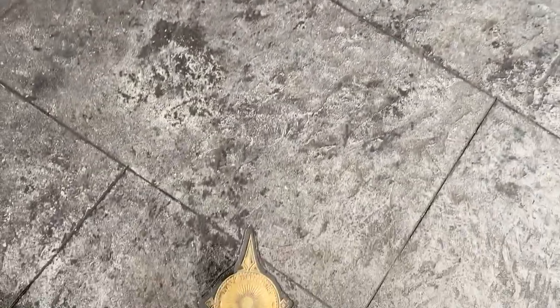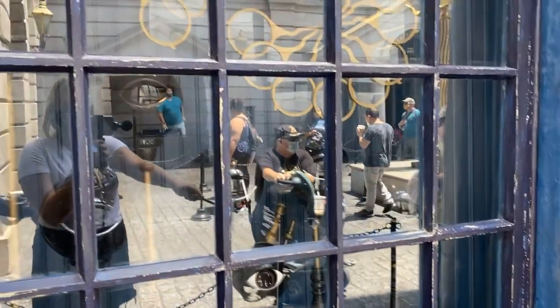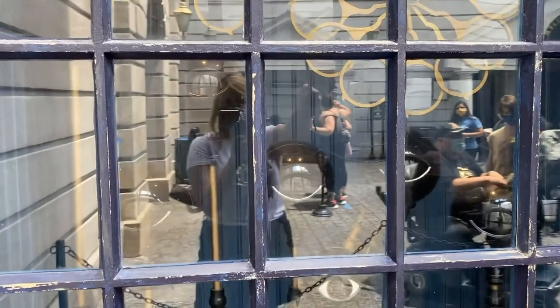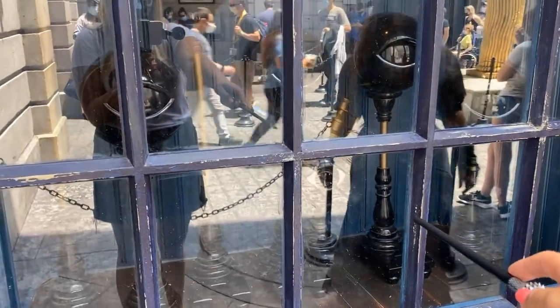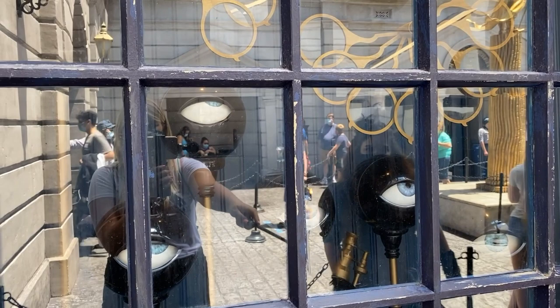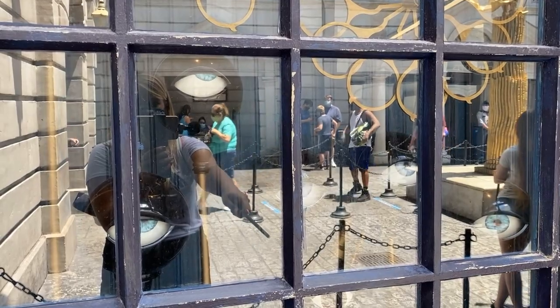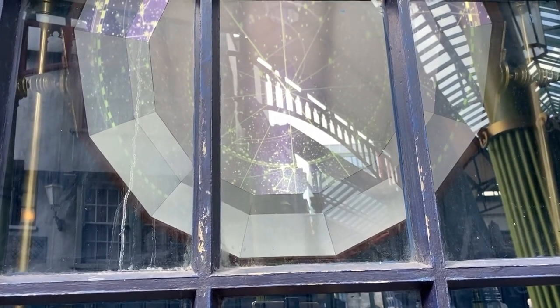Okay, back to wands. Okay, this one says dark detectors, and on the map it says to just raise your wand slowly and see what happens. So far, nothing. Okay, I've recruited a witch. Hold it still. Oh, that's awesome, they move around. Thank you. I am a witch after all, just kidding. Specialis Revelio.